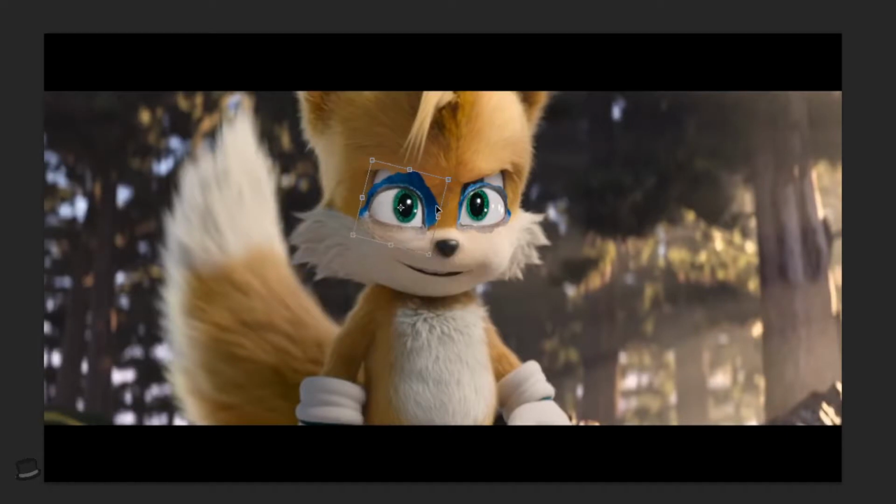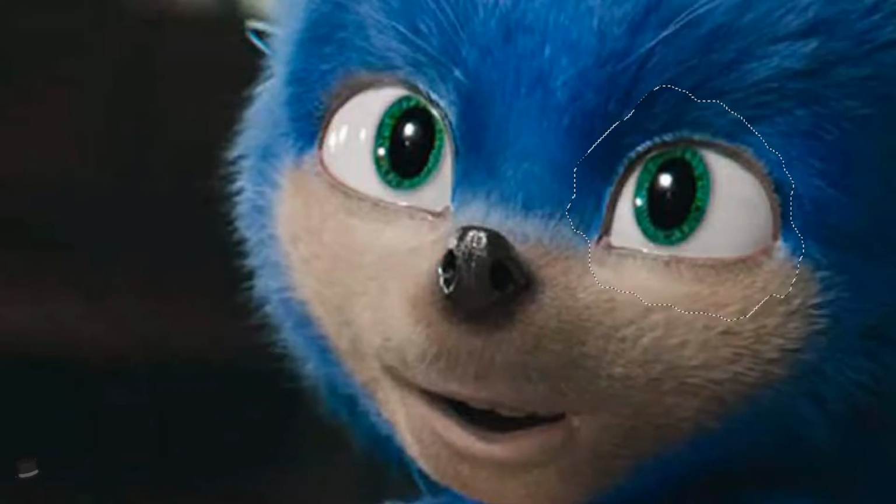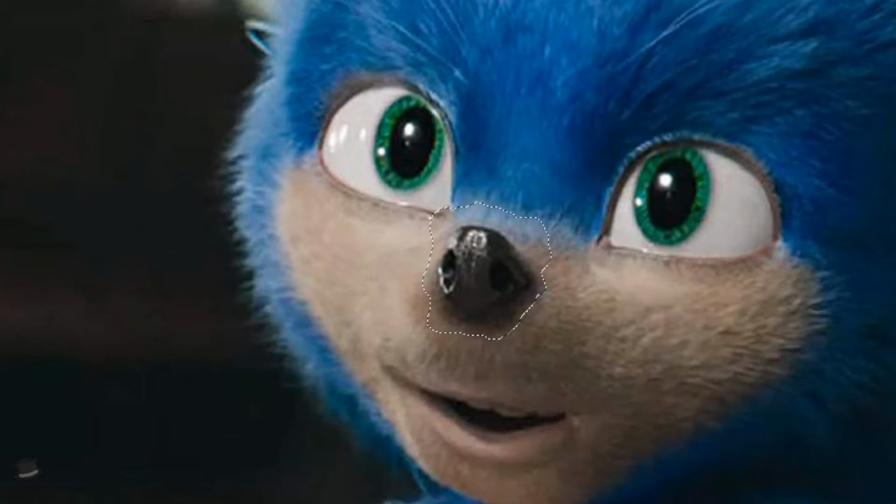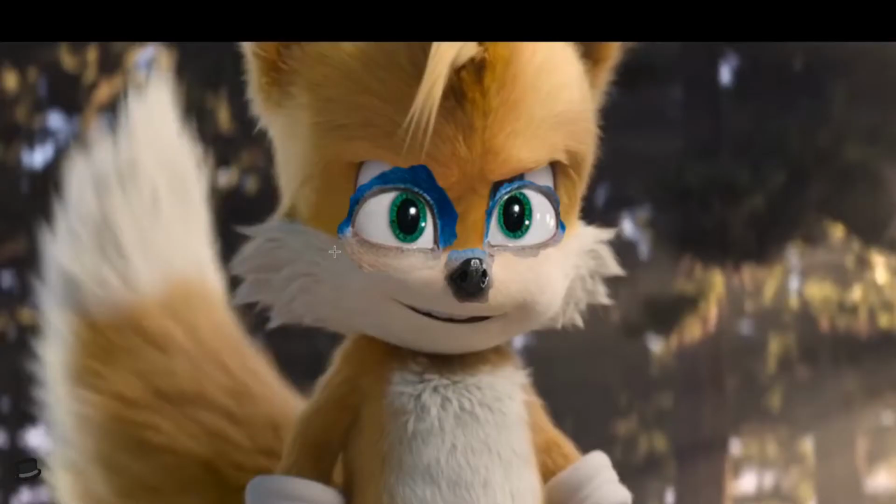Oh my god. Oh no. They're gonna be so fucking bad. The nose is also different. It's like realistic. Realistically bad. Oh my god, it looks so hideous, dude. Okay, I think I also need to enlarge this area, the white area, because if I do this, Tails will just have a big ass forehead.